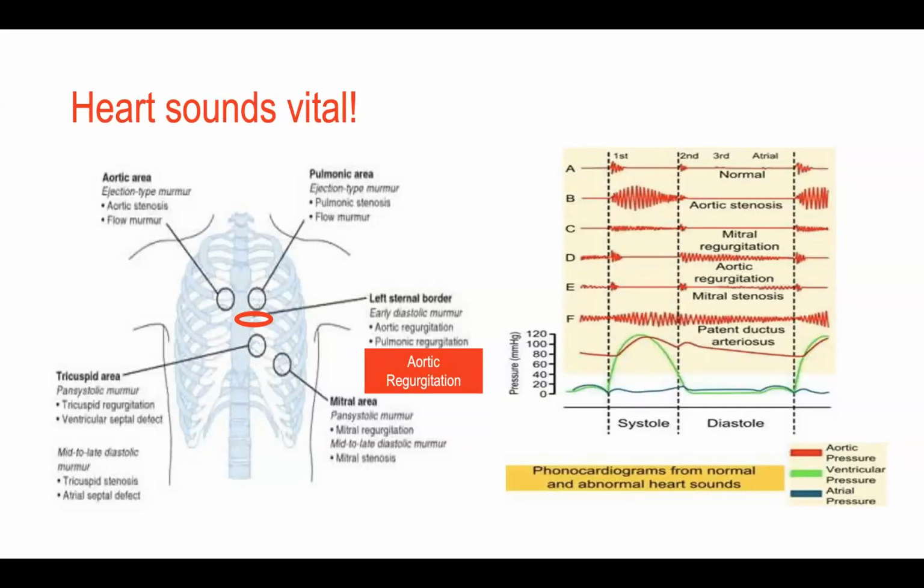Carotid pulse, lub-dub, lub-dub, lub-dub. I'm lifting my fingers up to show you that I'm feeling the pulse. Lub-dub, lub-dub, shh, lub-dub, shh. Okay, so I should be able to identify systole by lub and dub, and diastole, which should be silent. I'm hearing that shh, shh, that decrescendo blowing sound that tells me the patient has aortic regurgitation.